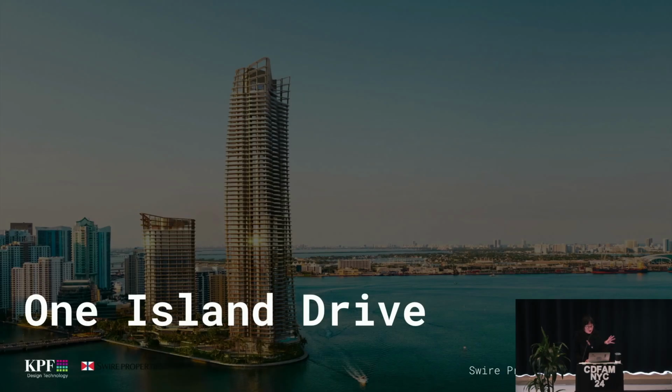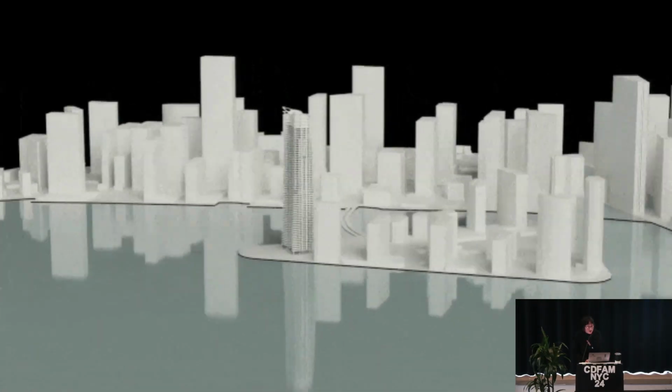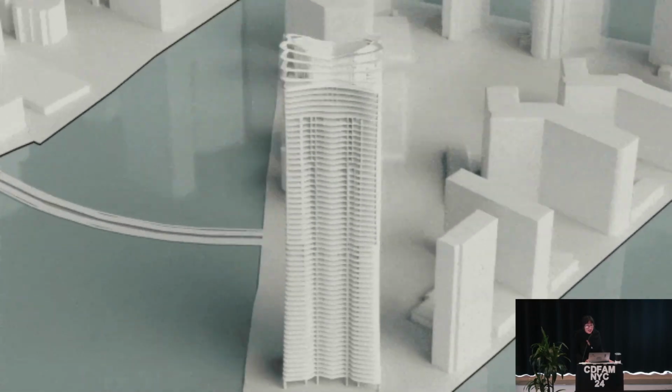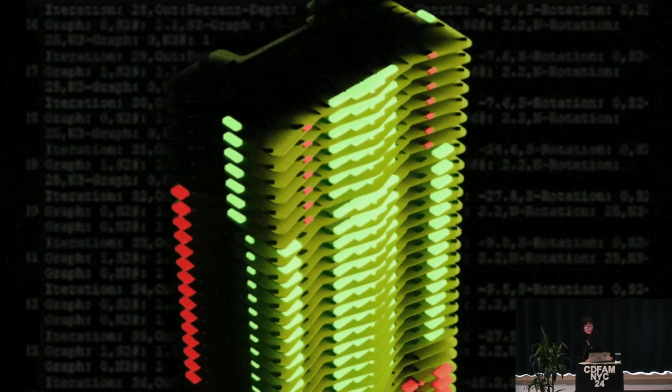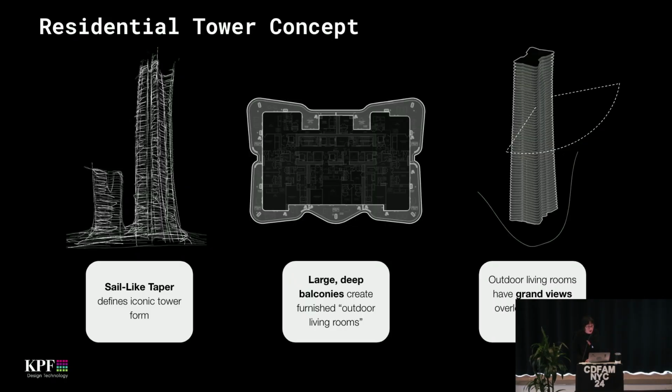So I'm going to present, this one's called One Island Drive in Miami. It's a residential super tower with complex buildability requirements. So at the end of SD, the design team came to us with an emergency. The client is, of course, cutting slab area to meet budget, but that was going to kill the major design move, which is this big, monumental taper.